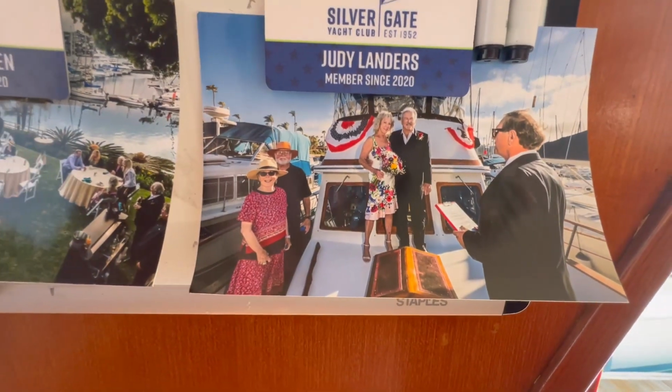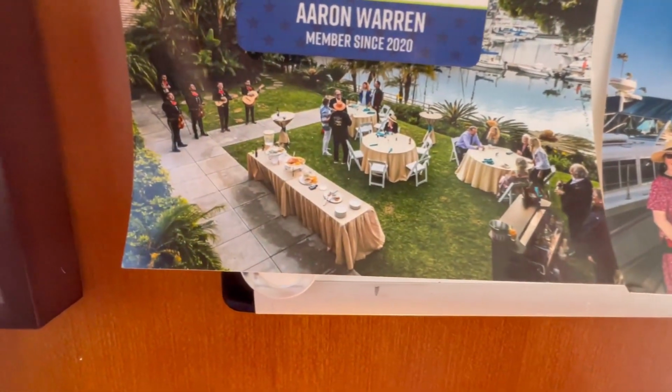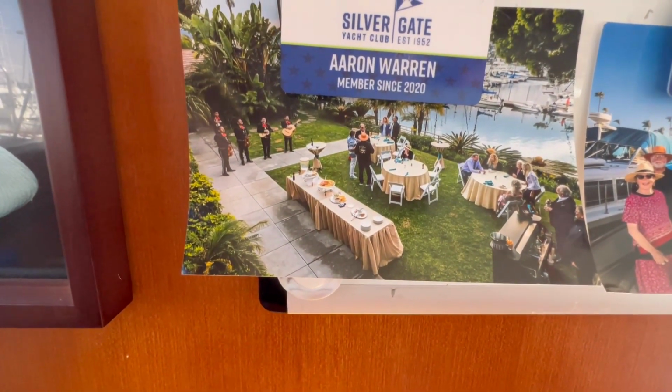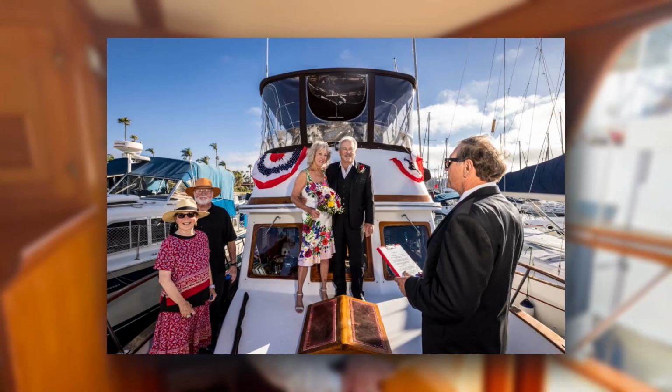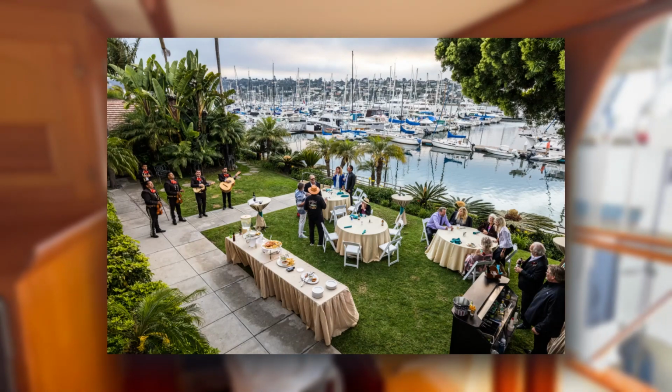Almost two years ago, Aaron and I decided, let's get married. And we decided the best place that we both loved was on the boat. So that's what we did on July 5th, the day after Independence Day. Small, intimate, lovely.